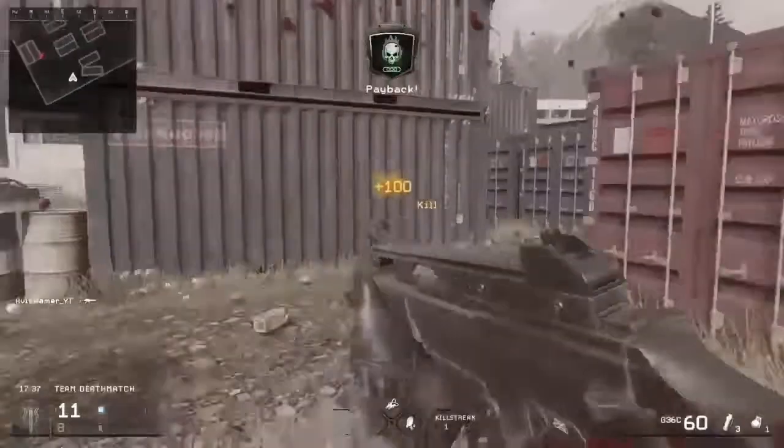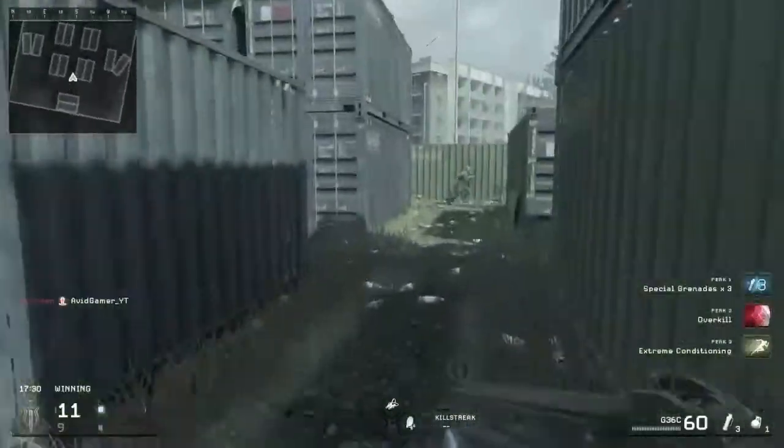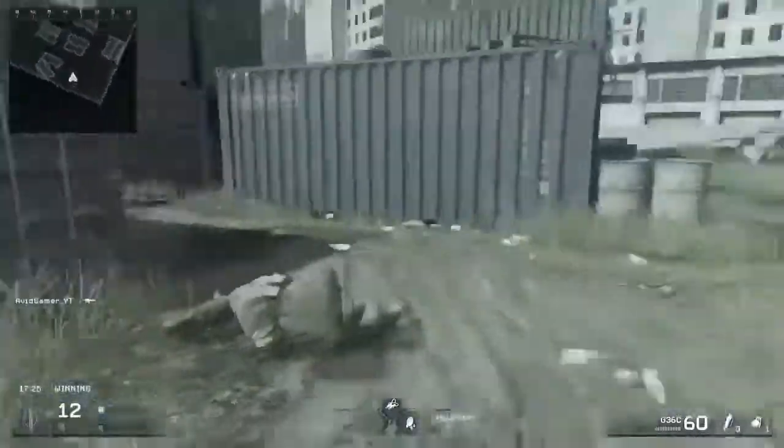I'm sure you don't need to be a scientist to see that this gun has recoil. But it doesn't matter, you can just hip fire.